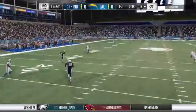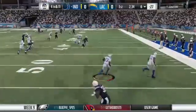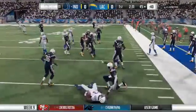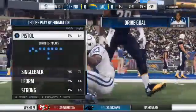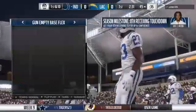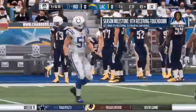On now, Kaiser, the punter, sending it away. Returnable here from the 38. A good return there, 17 yards. And the Colts are set up well as they take over 1st and 10 on the short side of the field. And now Indianapolis set to take the field.